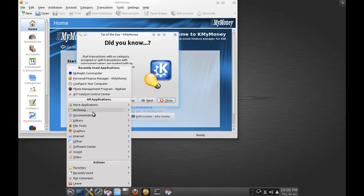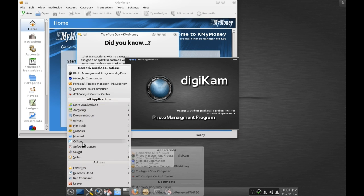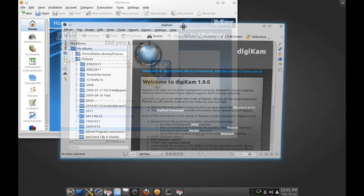Okay, moving right along, under graphics we have Digikam. Digikam has undergone some fantastic improvements, and honestly they just keep chugging along at their usual rate, which is just fantastic. And this time around I've actually had a great deal of success with getting Digikam to work the way I want it to, which is fantastic news for me, as I've been struggling with this program ever since about version 1.5.